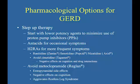Now, another option is what we call the H2RAs. These are commonly known by the names ranitidine or Zantac or famotidine or Pepcid. And these can be used both on an as-needed and a preventative or maintenance basis. They do have a longer action than the antacids, but they do take a little bit longer to work, so they don't work quite as fast as the antacid.